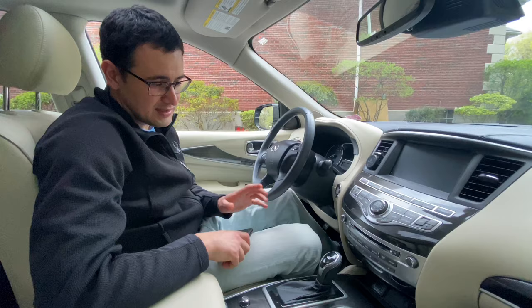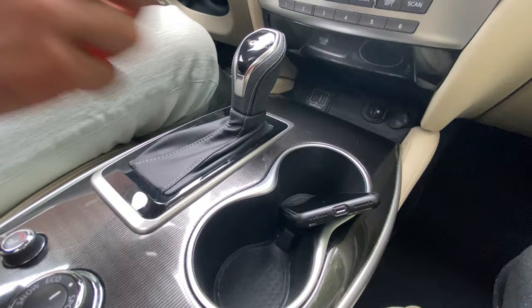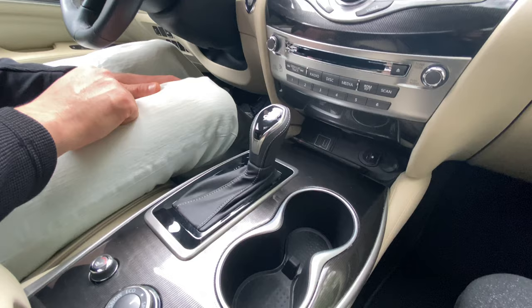But one thing which I don't like about this particular Infiniti QX60 is they don't even have a normal shelf where you can put your phone. You have space only over here in a cup holder, but we're all Americans, we're going to drink coffee. It's not going to happen that the phone would be over here. The phone would be over here, but in this case, it's always going to touch your charger or something else.